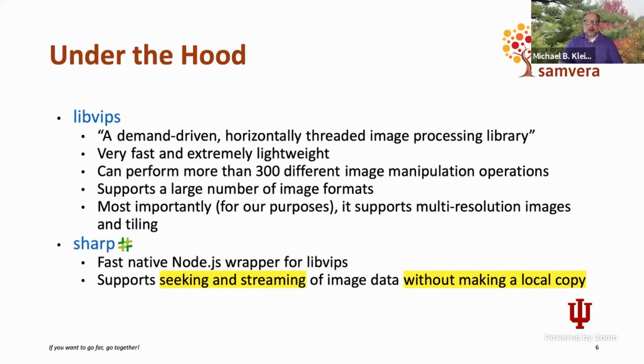Under the hood, our node implementation uses libvips, which is, in the project's own description, a demand-driven, horizontally threaded image processing library. It's very fast and extremely lightweight, fits in very little memory, especially compared to ImageMagick and GraphicsMagick. It can perform more than 300 different image manipulation operations, though we only use a fraction of those. It supports a large number of image formats. And most importantly, for our purposes, it natively supports multi-resolution images and tiled images, the kind that have pre-computed subsections ready to go for the kind of tile servers that I was talking about earlier.